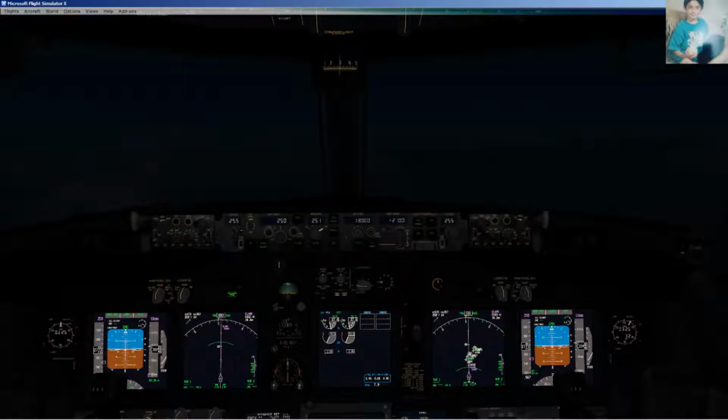SAC 22088 SoCal approach, roger, Ontario altimeter 3019, weather Chino.